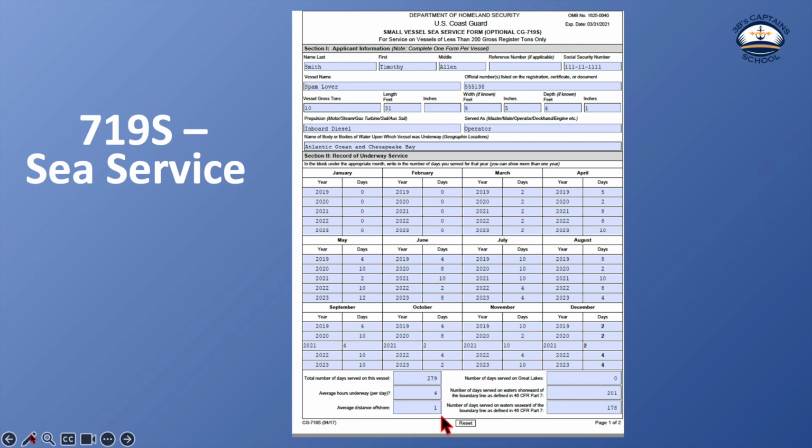Average distance offshore, whether it's inland or offshore, you put your average distance. Here I just put a mile. Number of days in the Great Lakes, 0. Number of days on waters shoreward of the boundary line, so that means inside the boundary line, which means inland, 201. Number of days served seaward of the boundary line, which means offshore, is 178. So if I add up 201 and 178, this guy did his math wrong. He's going to end up with 379 days. So this should read 201 and 78, which gives him 279 days.